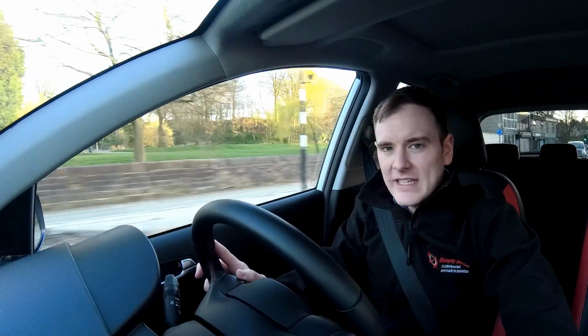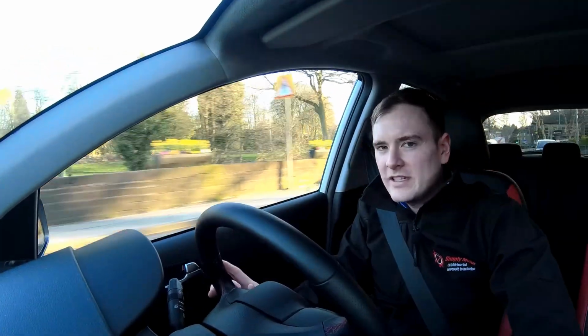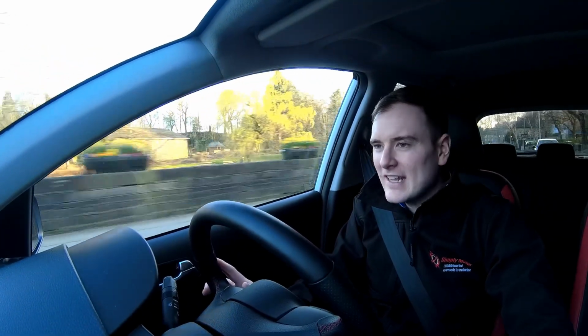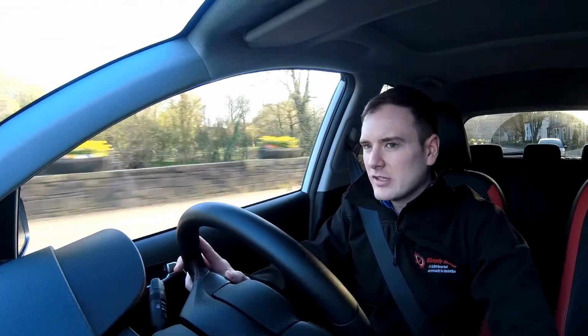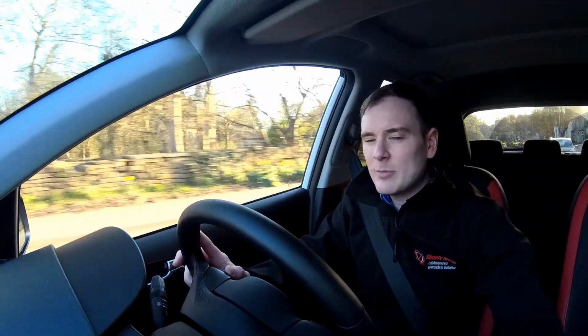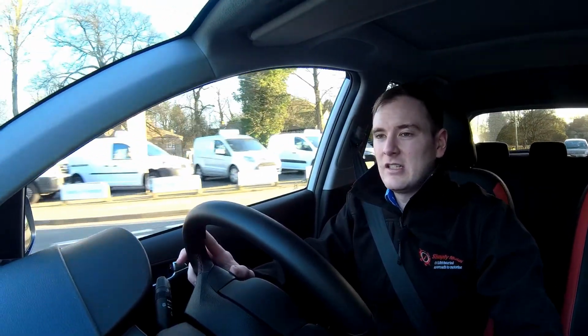Now, as much fun as I've had the last week in the Kia Picanto, I have a lingering feeling that I could have had even more fun. You see, in other cars like the Kia Stonic, the 1 litre T-GDi engine generates 118 brake horsepower and has a 6-speed manual gearbox. Now, if that was the setup in this car, it would have been an absolute riot, even more so than it already is. It's a shame, really.